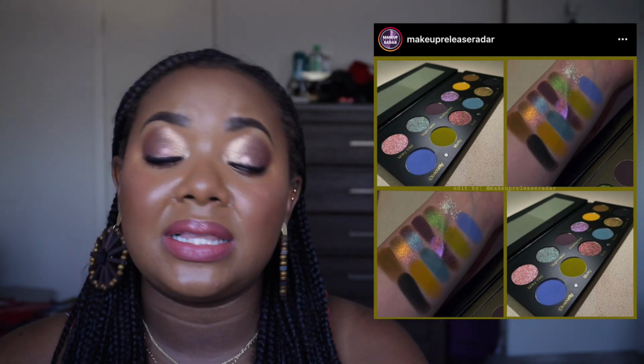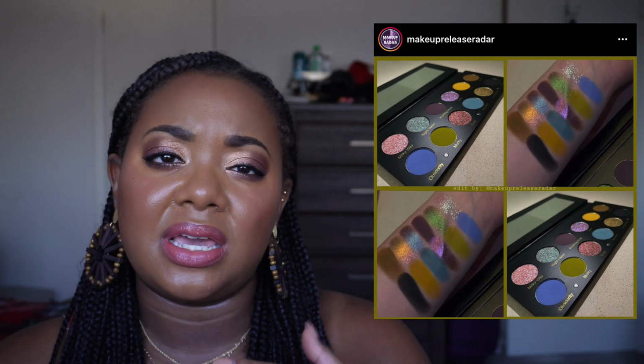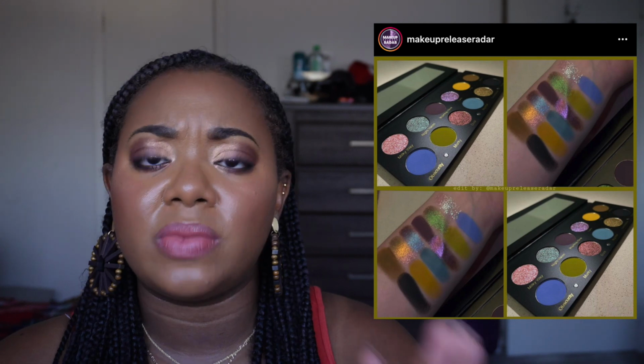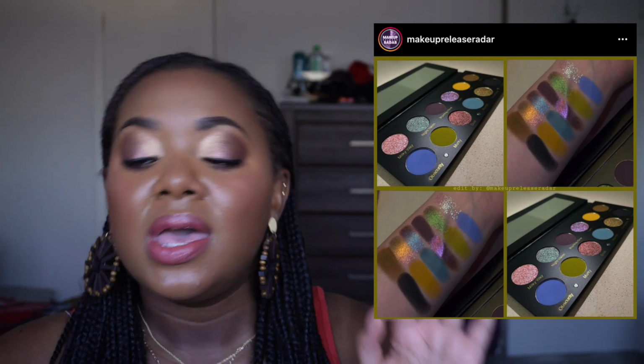And they did have a palette last year that really caught my eye, but I didn't end up picking up. And I feel like Dr. Ash has had mixed opinions about it, so I wasn't too mad that I didn't pick this up. Now, the color story for this is stunning. It's absolutely beautiful. Hear me out, though.